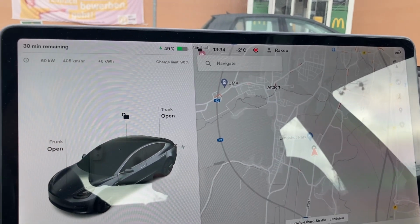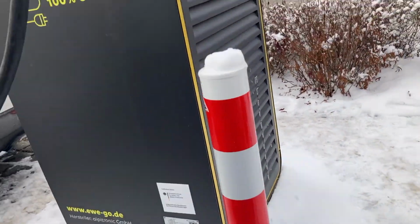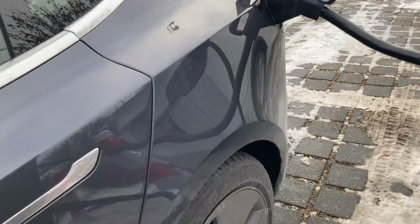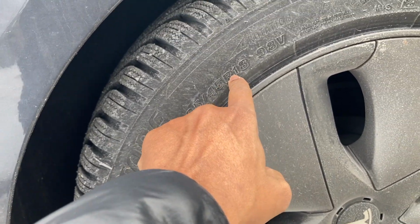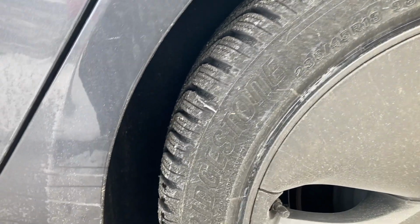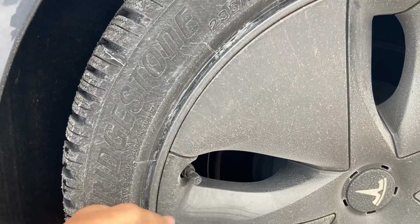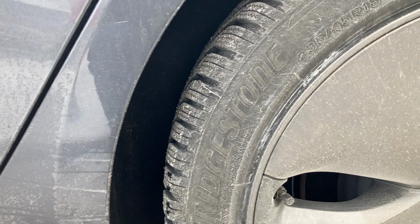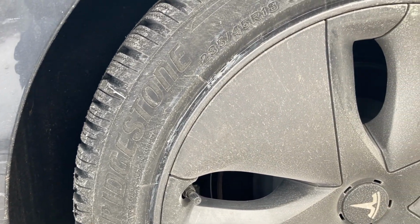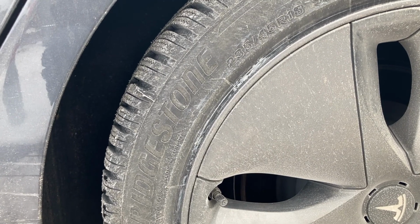Let me just show you the new tires. Okay, let me get out of the car. Lots of snow. Alright, so these are the new tires. 235/45 R18 98V. V means 240 kilometers per hour maximum speed. These are not the Pirelli tires. As you can see, these are Bridgestone tires, and I had some good recommendations for these winter tires, and the grip is way better than the Pirelli tires. They're a little bit noisier, but that's all right.